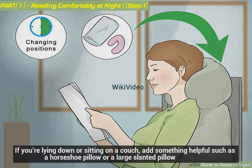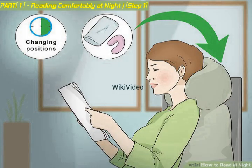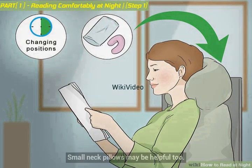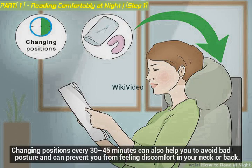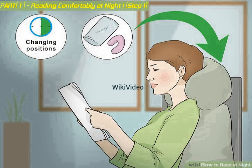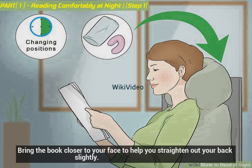If you're lying down or sitting on a couch, add something helpful such as a horseshoe pillow or a large slanted pillow. Small neck pillows may be helpful too. Changing positions every 30 to 45 minutes can also help you to avoid bad posture and can prevent you from feeling discomfort in your neck or back. Bring the book closer to your face to help you straighten out your back slightly.